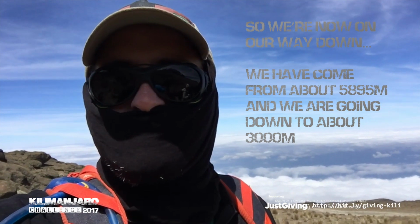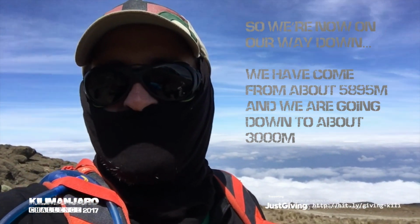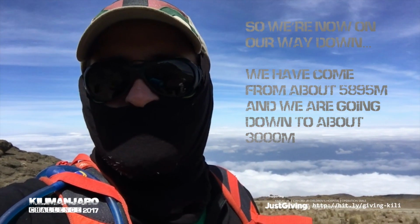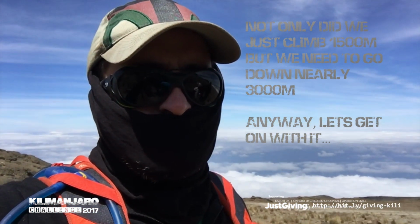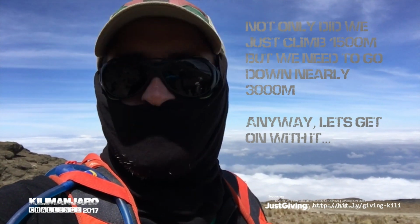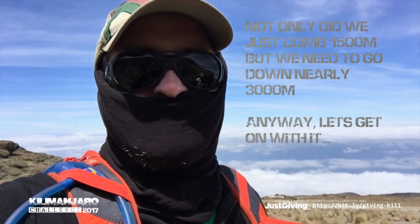So now on our way down, we've got to go down to about 3,000 metres to go. So not only do we just climb over 300 metres, we've now got to hike down. So we set off about 11:30. It's now 5 to 10 in the morning. It's basically a 12-hour hike. We've got 1 hour rest and then we've got another 4 hours to go.